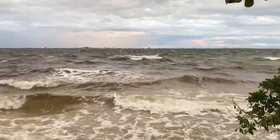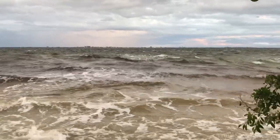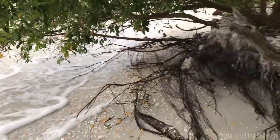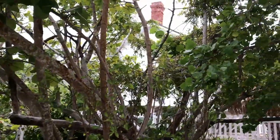Okay, so here we are at Lighthouse. Holy moly, the waves are crazy here. It is super, super windy, and it is definitely gonna storm. But I wanted to show you the crazy beach erosion going on here. So we're very close to Lighthouse.